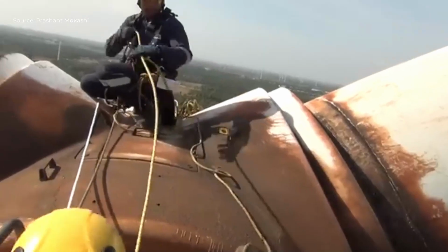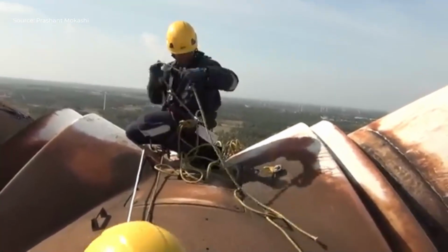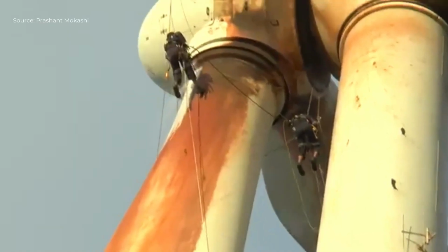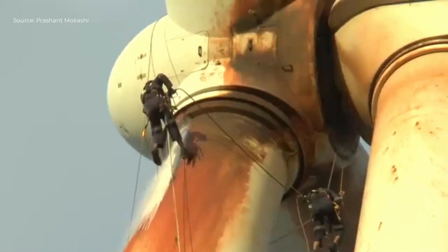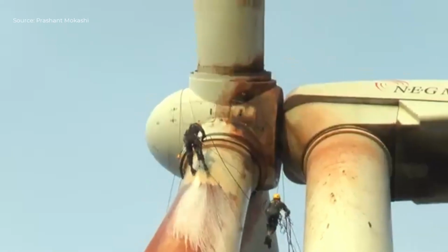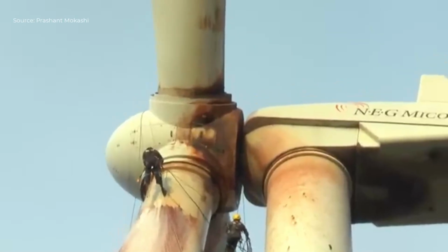First, they anchor the rope to the top of the turbine and slowly lower themselves to reach the blade. Once in position, they begin cleaning using a high-pressure water gun and environmentally safe cleaning agents. The technicians carefully remove dirt, dust, bird droppings, and other contaminants that affect the aerodynamic performance of the blade. This process is done meticulously to ensure that the blade surface is not damaged.